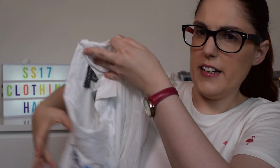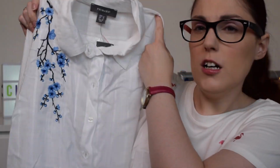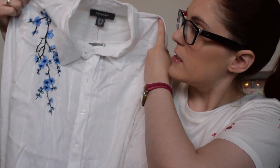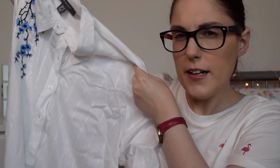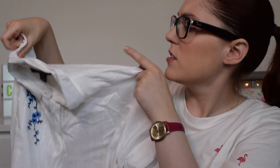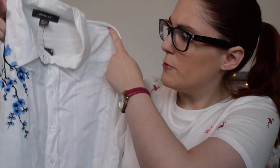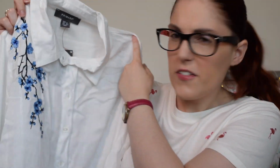So I also picked this up, which I don't know if I can get it into the camera. It's a shirt, and it's just got this blue floral embroidery on the right hand side. It's a slightly thicker shirt. I always love Primark shirts because I just think they're so comfy and quite good quality, and they always have pretty designs. But I think this one will be quite good.